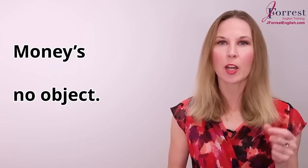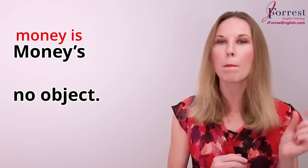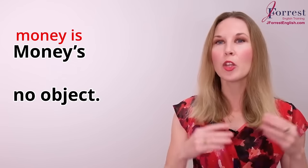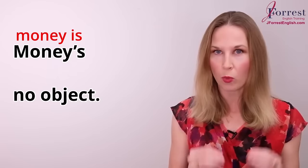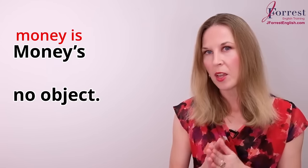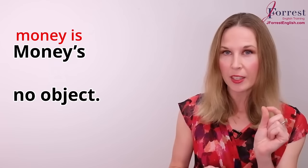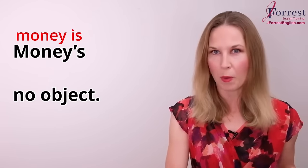Notice at the beginning here, money's. Money is, this is a contraction, money's. Money's no object. Now it's important that you hear these contractions because they're necessary for grammar, because the expression is to be no object. Money is no object. If you don't hear that contraction, then the sentence won't make sense grammatically.